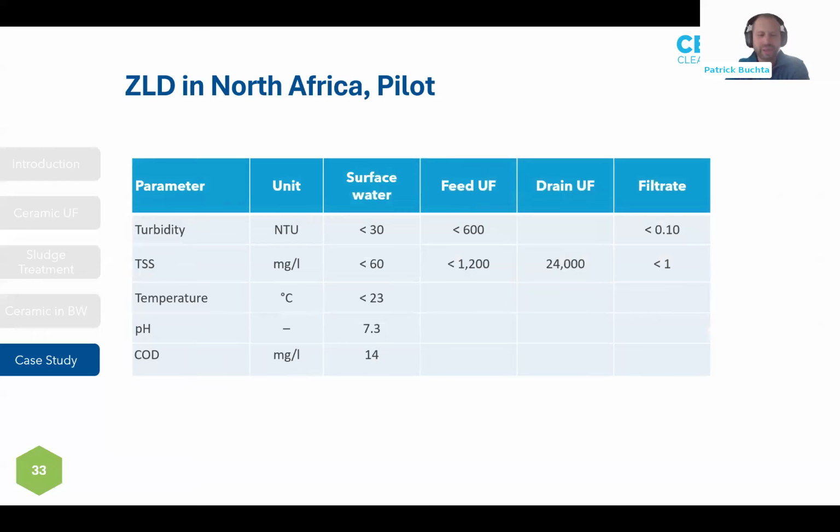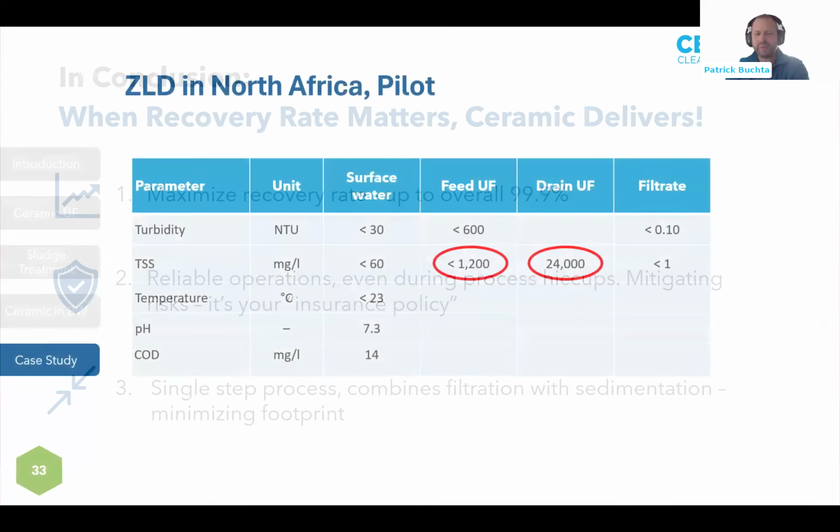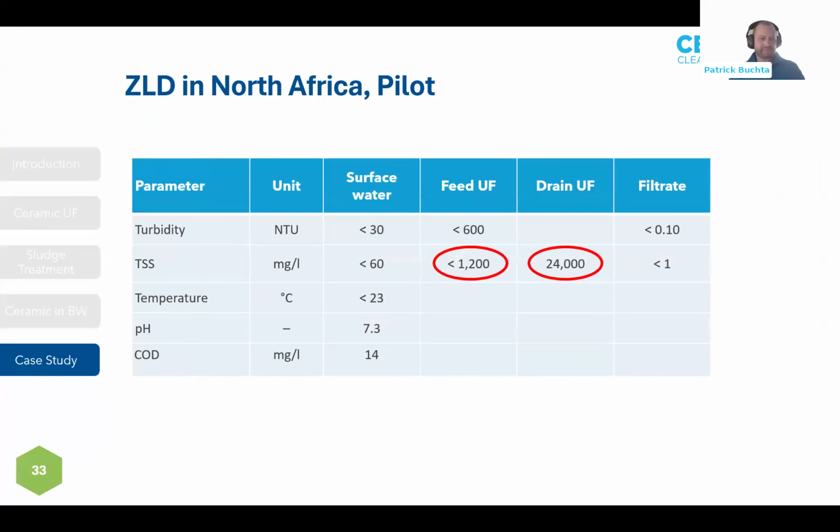Also here, the continuous feed was in the range of 1,000 to 1,200 milligrams per liter. The drain of the UF, the sludge, was then 24 grams per liter. So there was a significant increase in concentration factor. And filtrate quality, of course, in the range of ultrafiltration. So below 0.1 NTU, below 1 mg/L TSS.